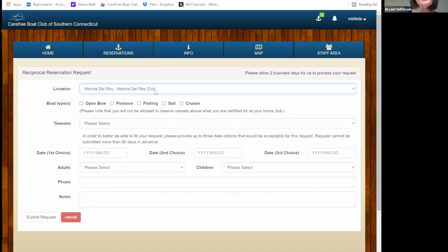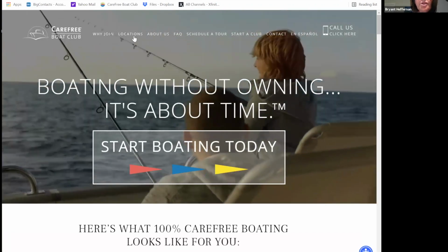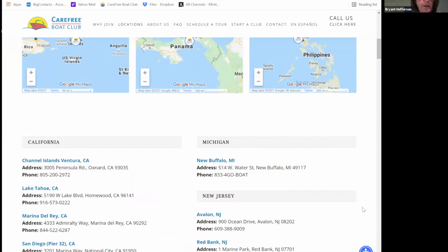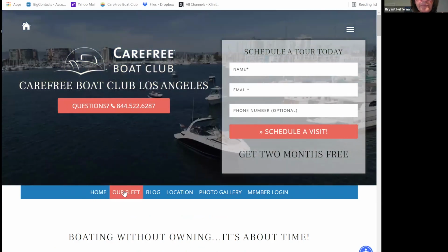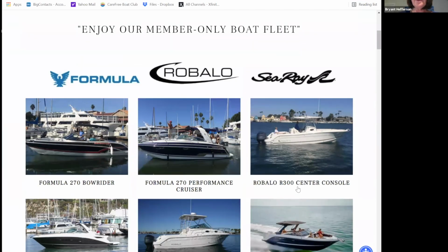But what I explain to members who ask questions about reciprocals is it makes sense for you to go to the Carefree Boat Club website, the main website. And I'm going to show you that. So this is the Carefree Boat Club website. You go to locations. And here's California. I'm going to use Marina Del Rey as an example. And you would look at their fleet. And here they have all the boats available at their location.